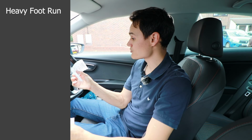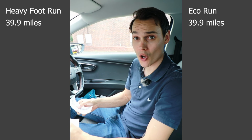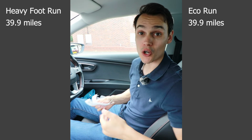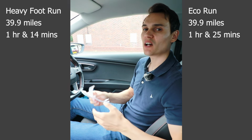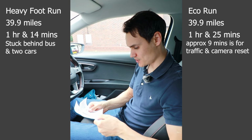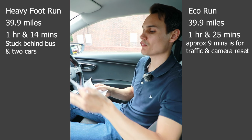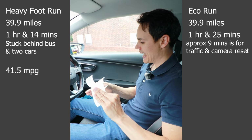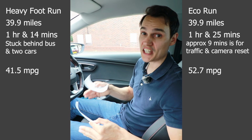The first run I'm going to call the heavy foot run, and the second run I'm calling the eco run. No surprise, both of them were 39.9 miles. How long each one was, I don't know, but I can figure it out when I do the edit and I'll put it on screen. And I'll also put how long that traffic was too, so you can see the difference. Now, the trip computer in the car recorded 41.5 miles per gallon for the heavy foot run and 52.7 miles per gallon for the eco run.